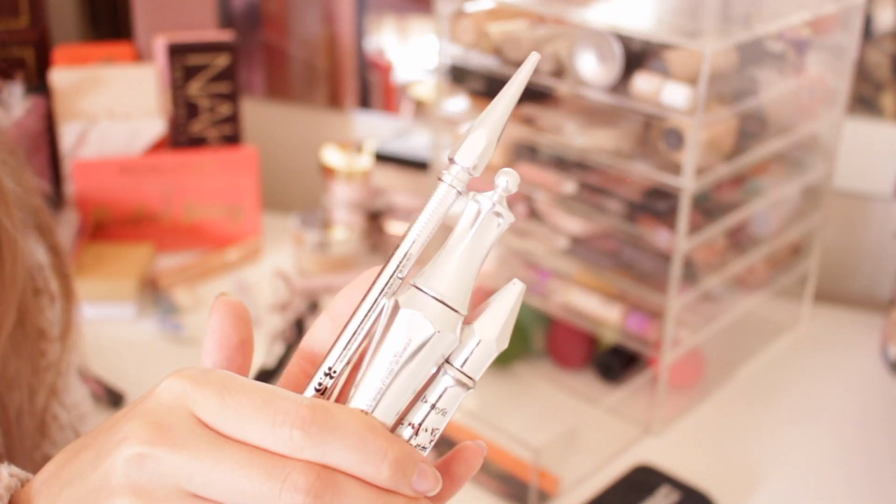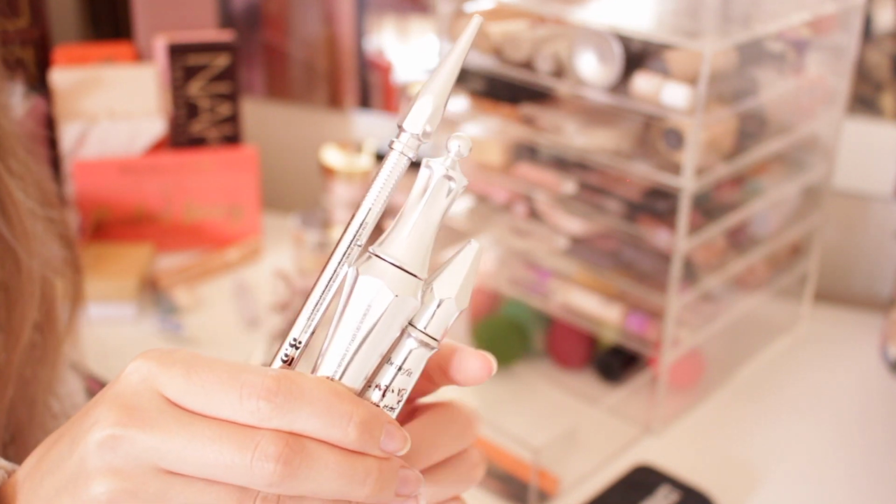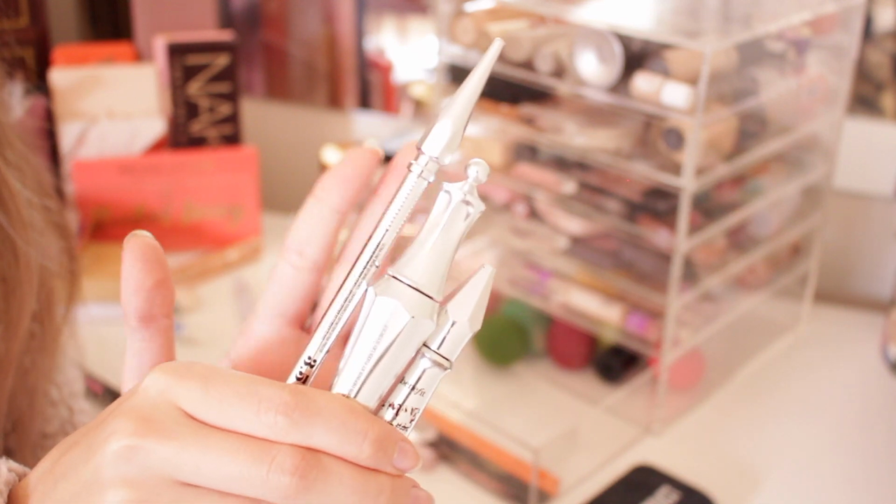When it comes to brow products, I have the Benefit Precisely, My Brow, the 24-Hour Brow Setter and the Gimme Brow, and I love all of these.